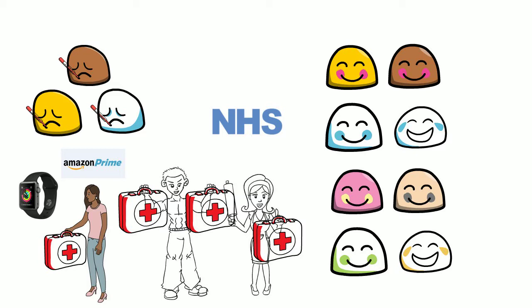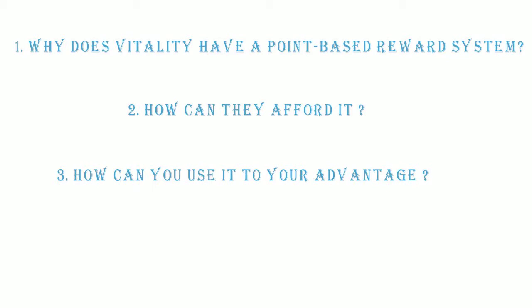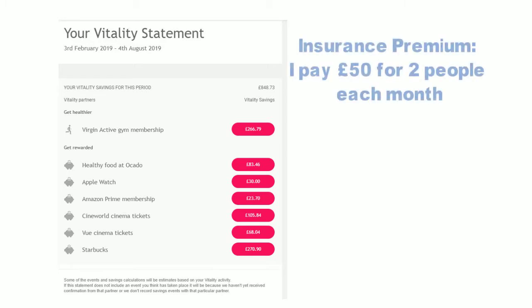Right, so let's get back to the title of the video. How can you hack health insurance? Remember earlier when I mentioned that the reward points earned could be redeemed for a wide number of benefits? Well, here's my 6-month value statement from Vitality. I pay approximately £50 per month and the plan covers 2 people. You can see how much I effectively save, and this gives me an income boost. The question is, how much could one potentially save by taking advantage of all the benefits?